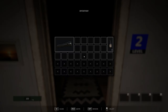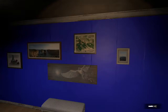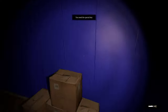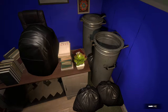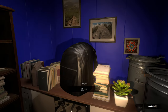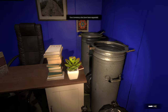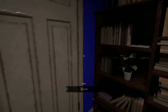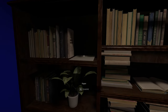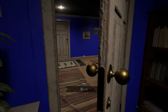Okay, here we go again. Let's turn this on. And immediately turn on these lights. Okay, I need the special key. What? He definitely spawned close. I hear him right outside this door. Let's read this note while we're in here. Padlock code 1379. All right, let's just get back there as fast as we can for now.